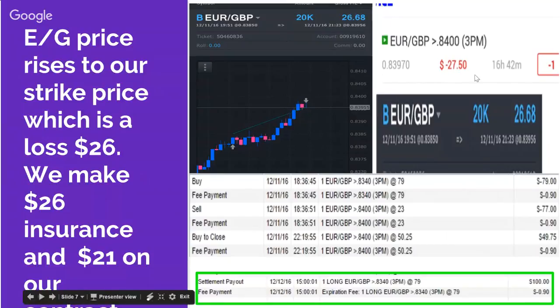These two canceled each other out, and at the end, when everything expired, this was good for $100. We paid $79 for it, and we ended up with $100. These two canceled out, and we made a profit. That is what we're going to do every time.